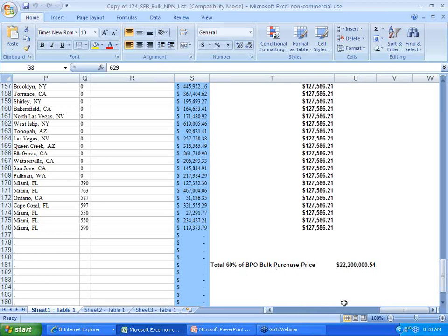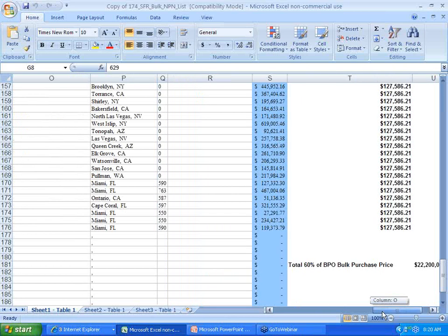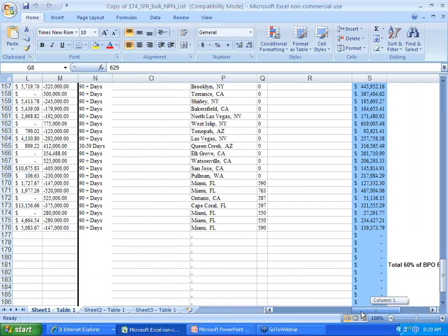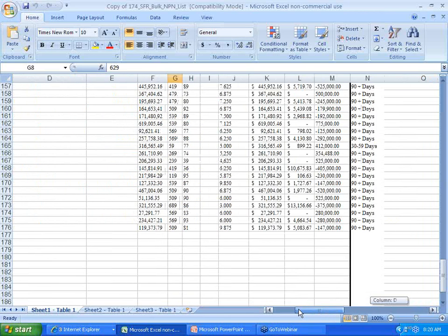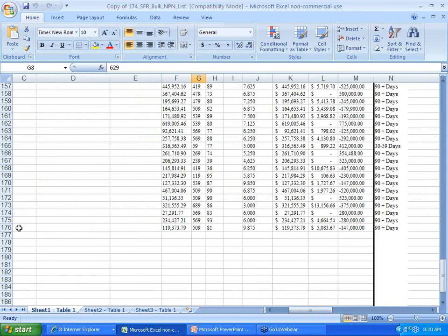I don't think there's anything else, but I'll just scroll over because this is our last hedge fund presentation. Yes, I don't see anything different. Only thing I can tell you is, hey, there's 176 loans. I said 174, but it's actually 176.